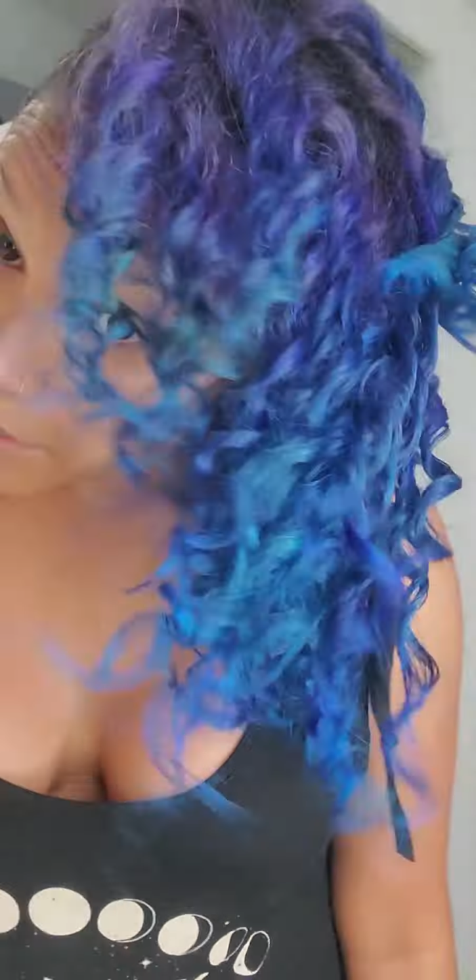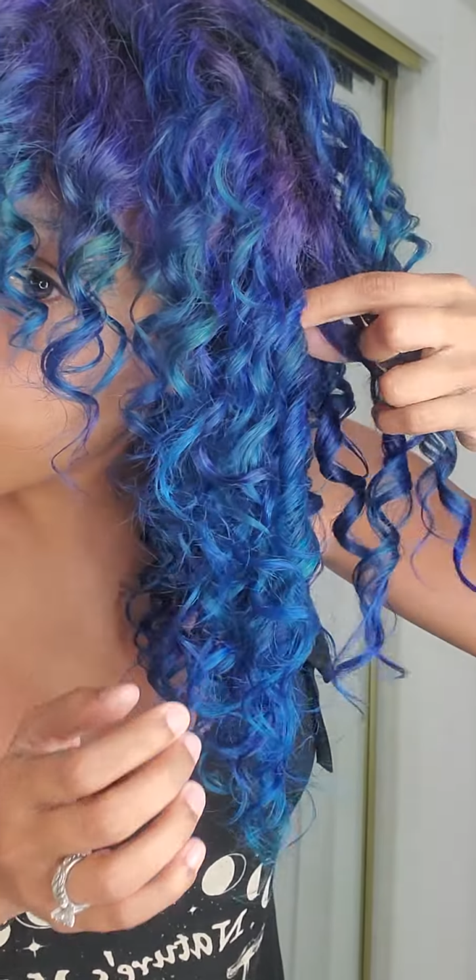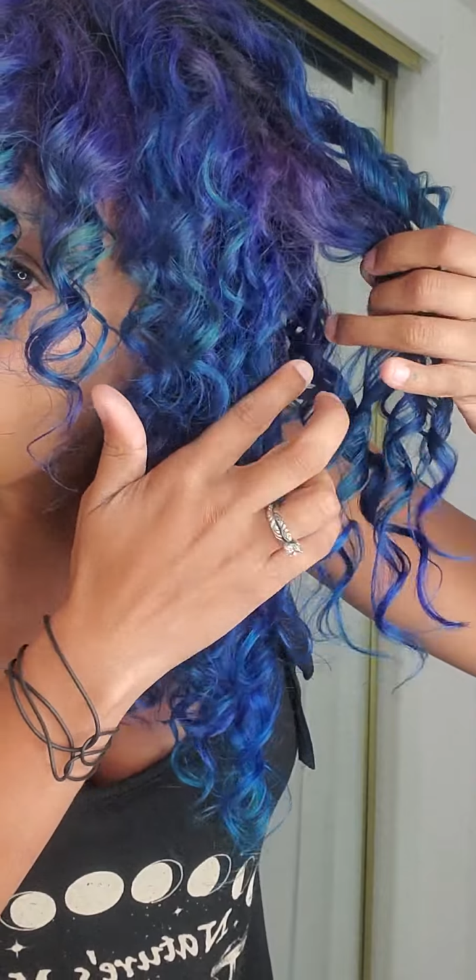I will see you when my hair is dry. Goodbye. All right, so this is the finished dried product. It's actually slightly wet in some places, but I didn't feel like dealing with it anymore. So when my hair was dry, the curls were still really tight and individual. You can still see I have a lot of really tight curls. What I do to fluff it out so that it looks more natural is, I don't know why it looks darker all of a sudden.